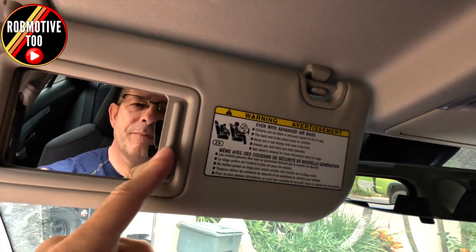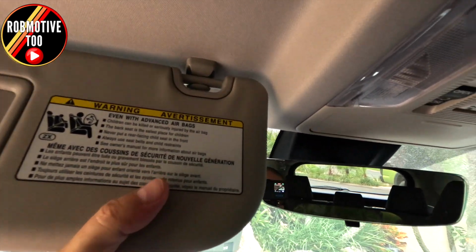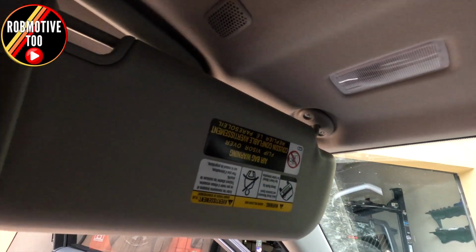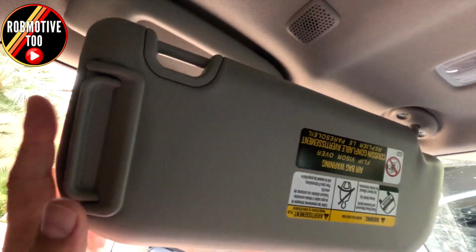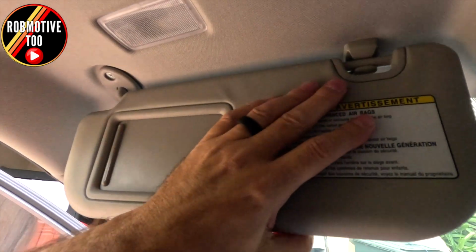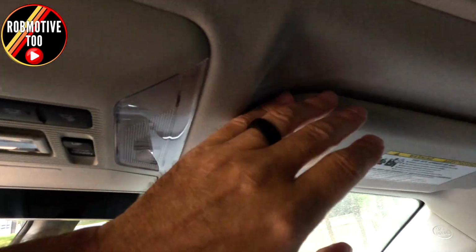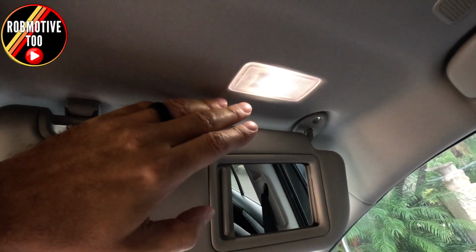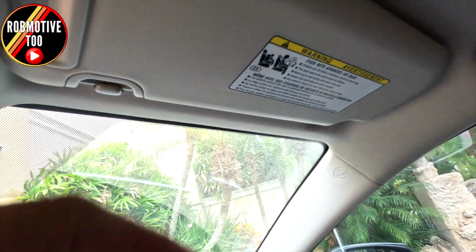Now, let's take a look at the visors. Of course, we have mirrors here so you can see yourself. These also pull over, as any does. And then we have the extension on here to get a little bit better blockage of sun if you have anything coming in the sides. Up above, we do have lights here if you want to be able to see yourself better. Same thing set up over here on the other side. The light pops on, of course, when you slide open the little window to be able to see yourself.